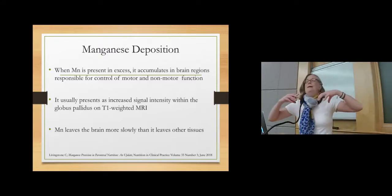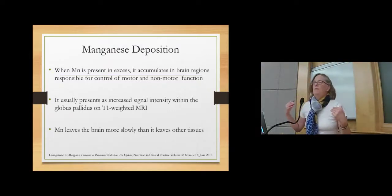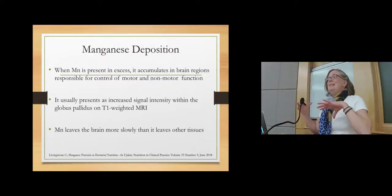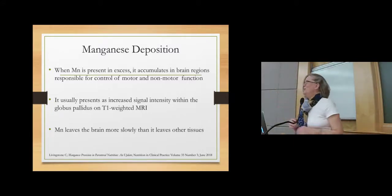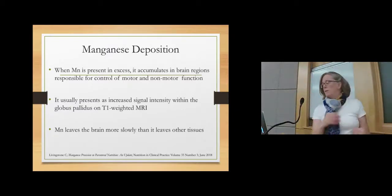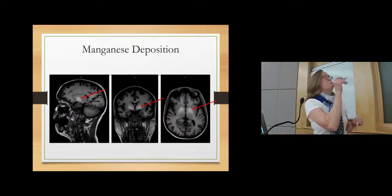Manganese leaves the brain more slowly. So bad because it deposits and stays there, but good for us because it's not something that we need to image these kids within 10 minutes of being exposed or something like this. This is something that we can bring them in, and because we have hair and blood and nails and things like that, we know how much they've been exposed. We can correlate it with the structural images. We know it's still there. So manganese deposition will hit right here in the globus pallidus.